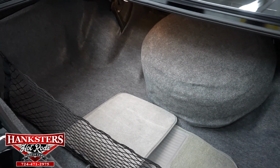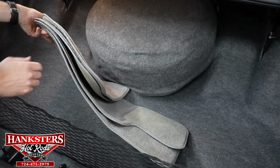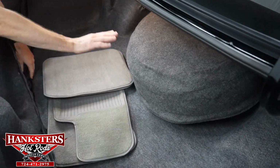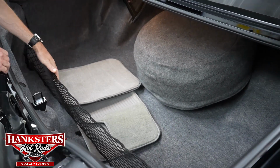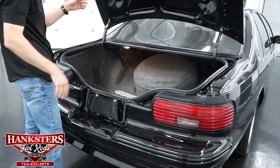Down here in the trunk floor now, we have the cargo net, of course. We do have the floor mats to go with the vehicle. The carpeting all throughout is in great shape the whole way around. And we also do have the spare tire that goes with the car, of course. And you can see inside the trunk here, it's in great shape, as is the rest of the car.